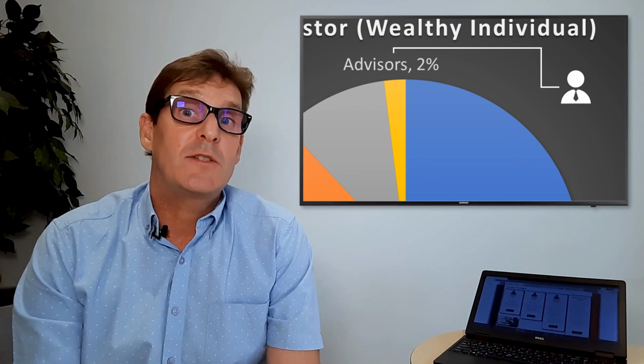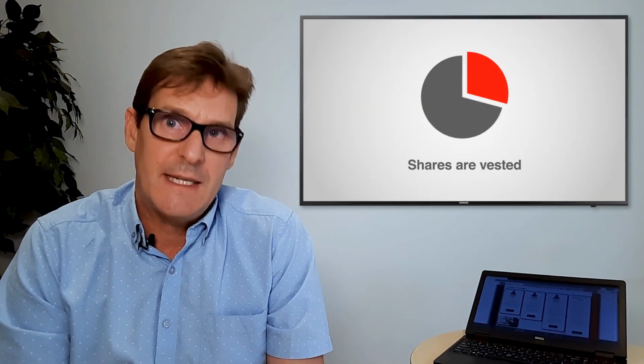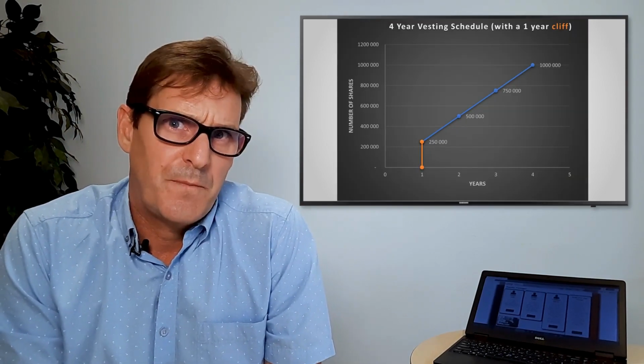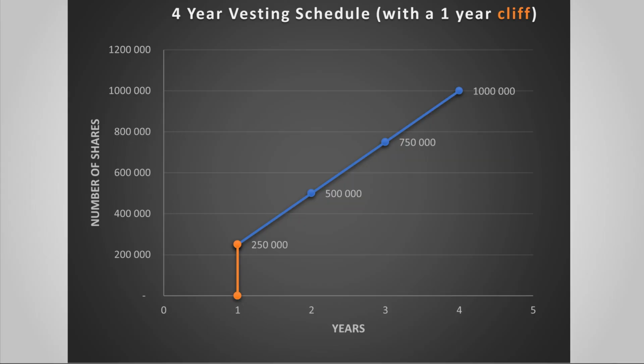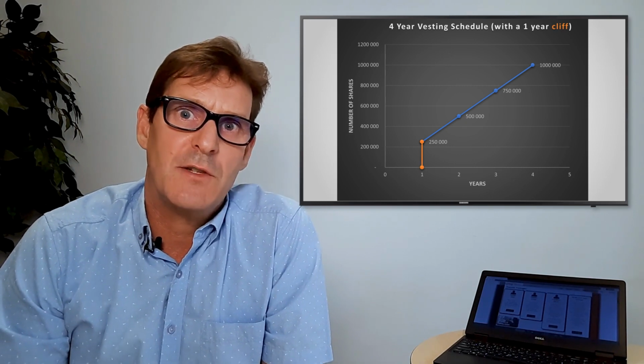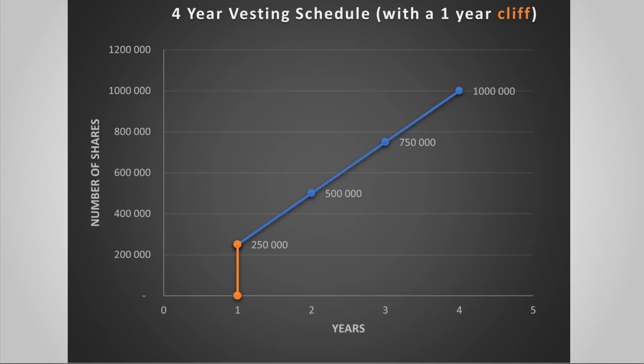To ensure that the employees remain committed to the business, their shares are vested. This means they earn ownership of their shares over time. A typical vesting schedule looks like this. In this example, 1 million shares are vested over 4 years with a 1-year cliff. This means that if the employee leaves the business within a year, they do not receive any of the shares. And if they leave after 1 year but before 2 years, they only receive a quarter of their shares, which in this case will be 250,000 shares. The employee will only receive the full balance of their shares after 4 completed years of employment with the company.